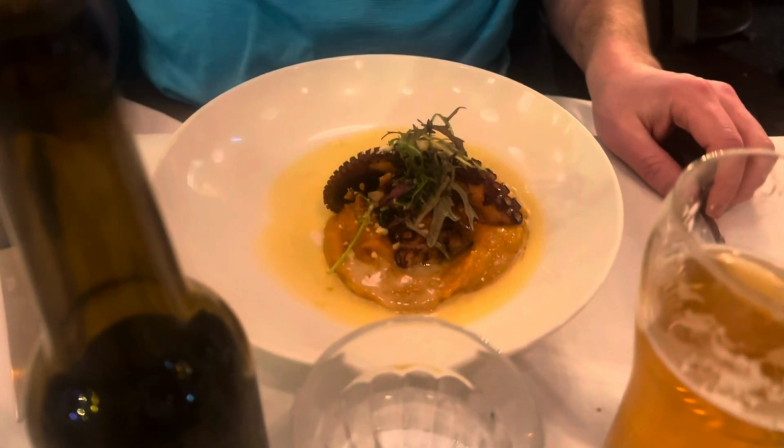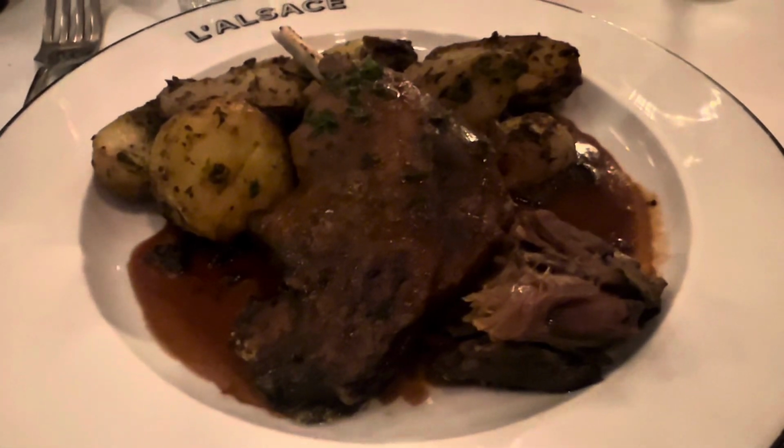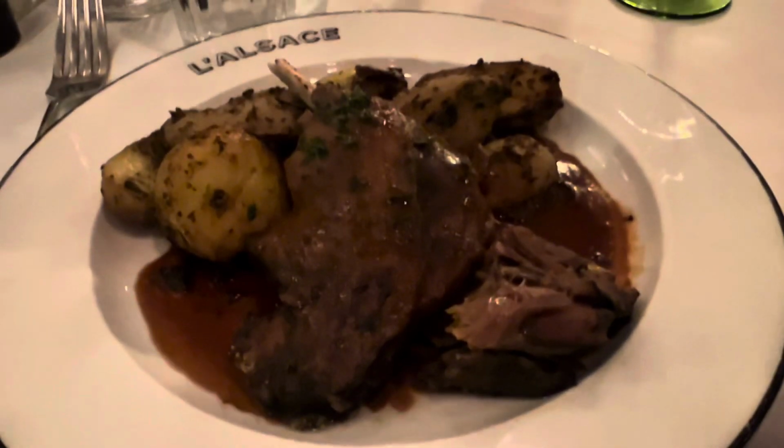Brian got octopus. I got the duck confit. I have duck confit here. Duck is really big in France, and this looks amazing. It's really good and flavorful and really tender. Fantastic. So we just finished up at L'Alsace.